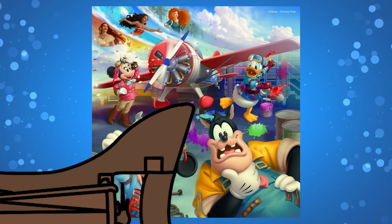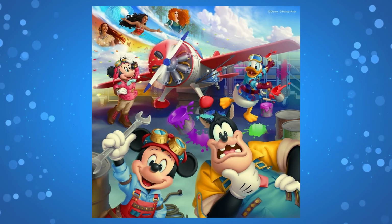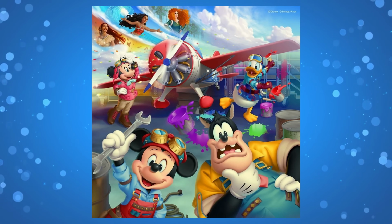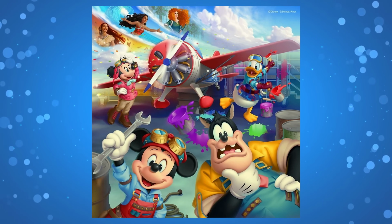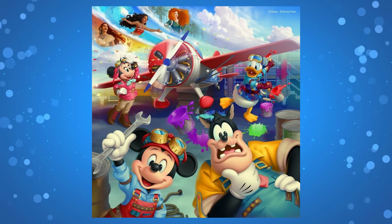The Oriental Land Company has announced a new show coming to the Hangar stage in 2025. Dreams Take Flight will be the latest show coming to the Hangar stage in the Lost River Delta section of Tokyo DisneySea. It'll debut on July 16th, 2025. That's not a good time to go there, by the way. It's very humid, just so everyone knows.